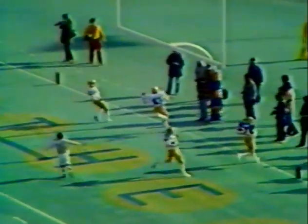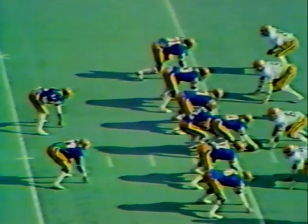Option pass. Kavanaugh looking over the middle. Overthrown. Intended in the end zone for Gordon Jones. This time it didn't work, however. It is 3rd and 11 from the 34-yard line of West Virginia.